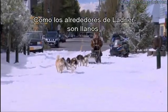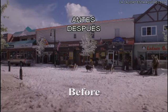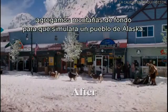But the snow wasn't the only thing we had to add to this scene. Since the area around Ladner is relatively flat, we added mountains in the background to make it feel like an Alaskan town.